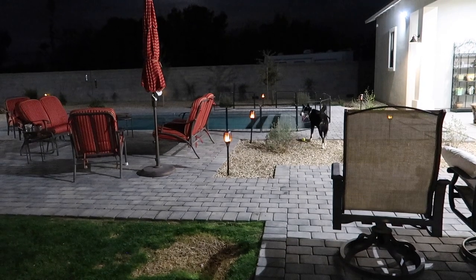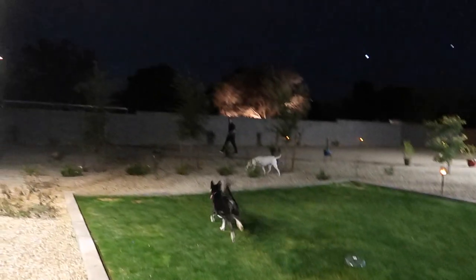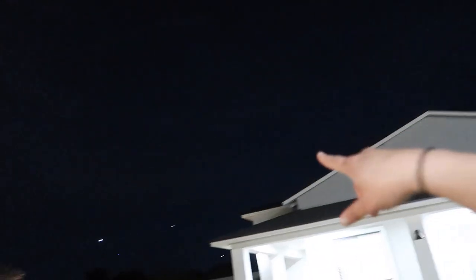Hi, puppies! My dad took like 15 minutes just to figure out how to turn on these lights over here on the side of his garage or whatever. And he finally turned them on, so. Good boy, Towie. He is. Where's Dad? And then there's all these planes and stuff over here. It's really cool.